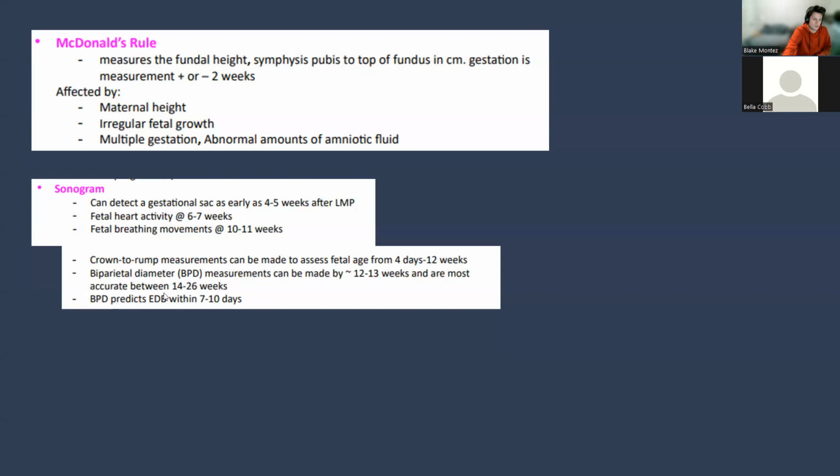And then we have the biparietal diameter. This can be made by around 12 to 13 weeks and is most accurate between 14 to 26 weeks. This biparietal diameter is used to estimate the estimated due date, and it's usually within 7 to 10 days.